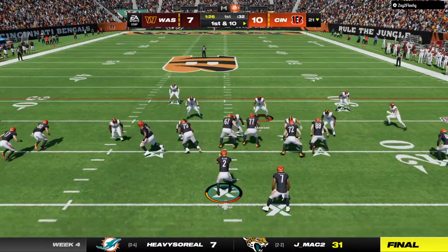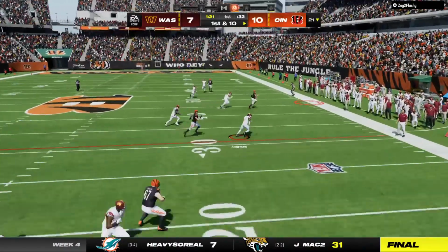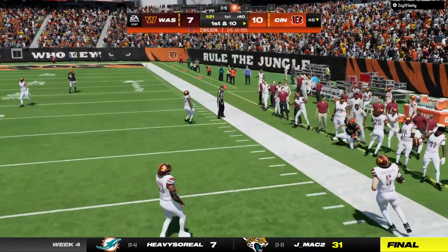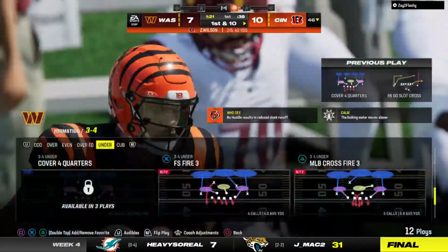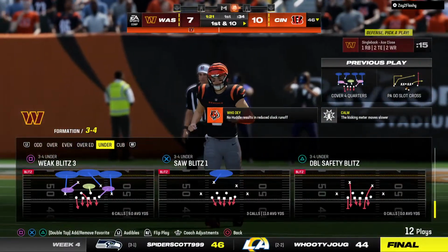Last time out, you remember their drive stalled, but thanks to their kicker, who booted a long field goal, they at least got 3. Now here they'll try to do better and find the end zone. And in your experience, how much fun is it for coaches to know that they've got a kicker who can nail it from long distance?